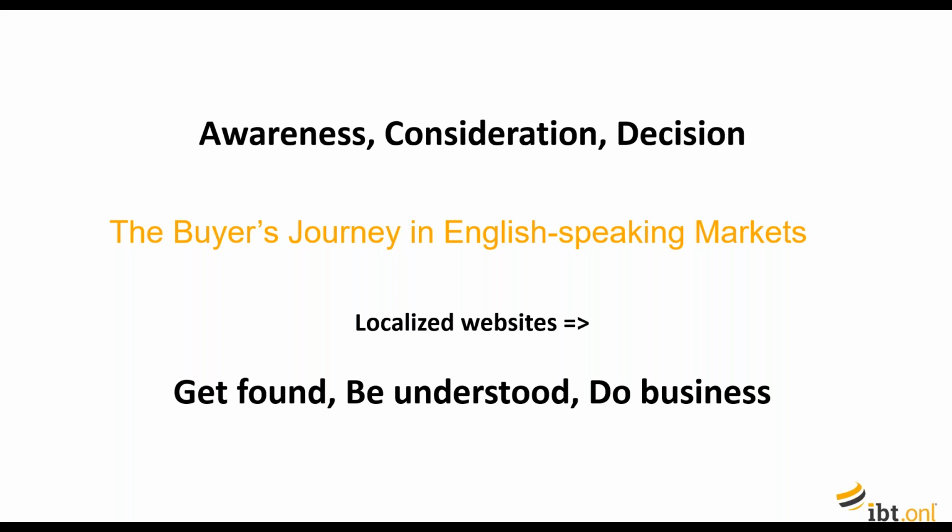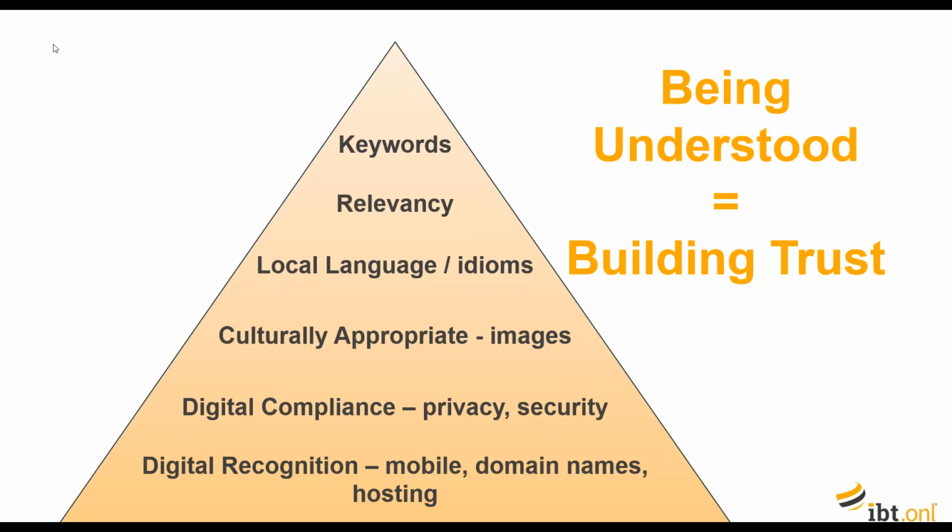So how can we look at that a little bit more? We talked in the first part about getting found and how search engines work, and therefore getting found means having a localized website, say a Canadian website for your Canada exports, a UK website for your UK exports. And being understood comes at different levels too.